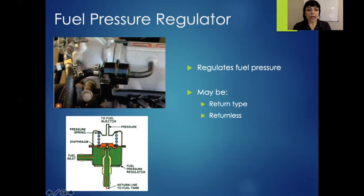We've got fuel coming in here, right? Just like this picture here. And it's not showing our fuel outlet. We can't even see the other line because this may be our fuel outlet. But there's going to be a fuel line in, and it's going to provide pressure to our rail.